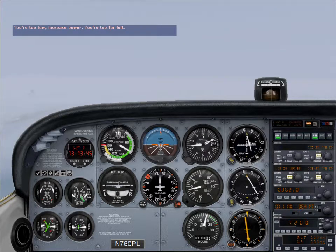Increase your descent rate. The approach chart says that we should have a descent rate of approximately 500 feet per minute to remain on the glide slope. Focus on maintaining a constant descent rate and be careful not to chase the glide slope needle.